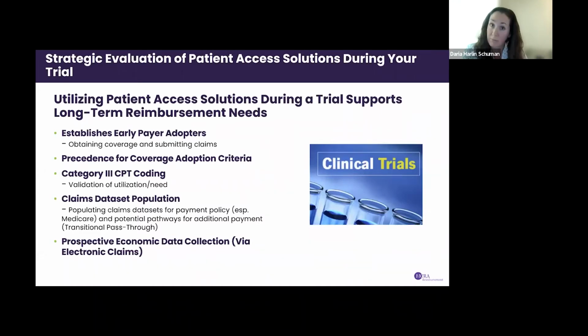It's going to be specific to your technology, your industry, but here are a few examples just to go through them. It establishes early payer adopters. Very often these are investigational technologies, but submitting claims to either private health plans like your Aetnas and your Cignas, or to Medicare, gives you intel as to who the payer adopters are, and on the flip side, where you're getting coverage denials, so that you as a company, post-commercialization, can develop a payer education, payer stakeholder strategy that makes sense and aligns with what you've seen during the trial. If Aetna's covering you, but Cigna isn't, you can focus your resources appropriately so that you're sending the right educational materials to the payers who might need to see it.